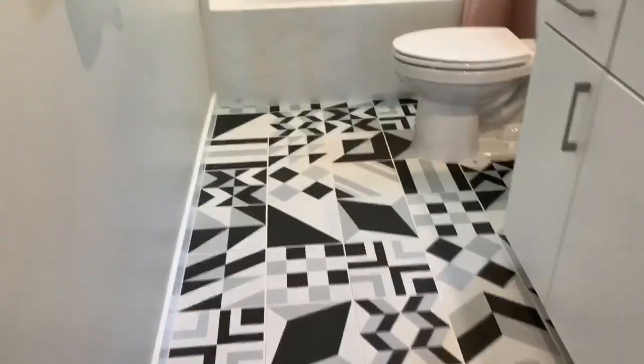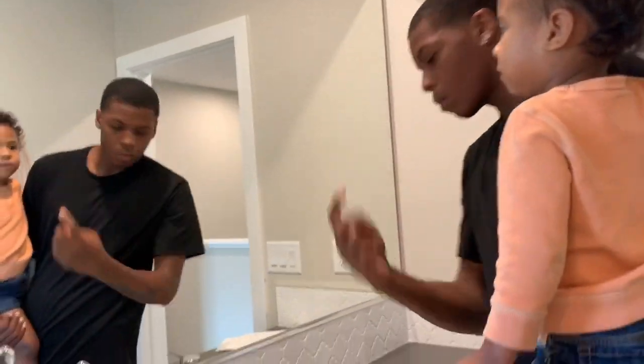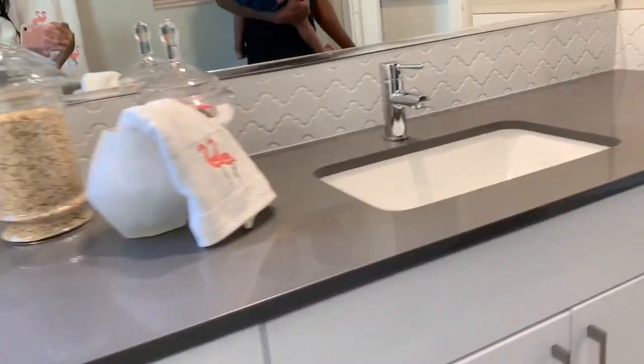Okay. Let's look at this. Look at this, how cute this is for children. This bathroom's about the same. I really like this tub. I really like the tubs that they used. Lots of cabinet space.